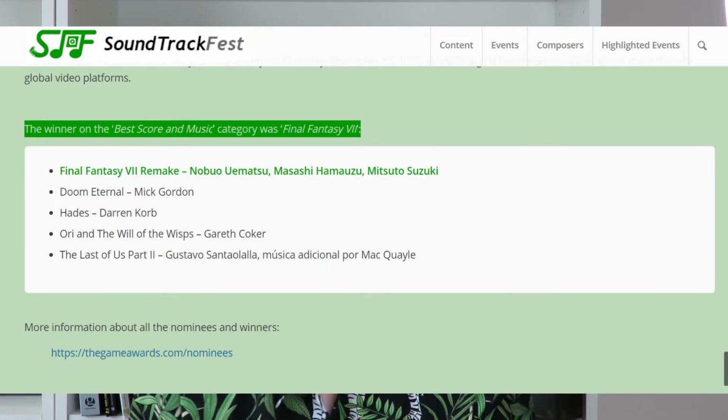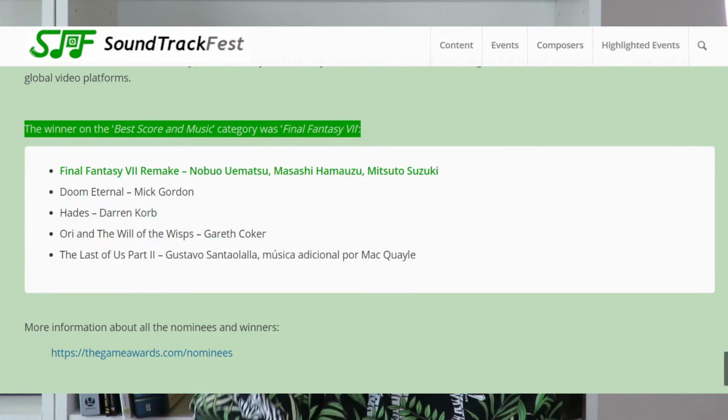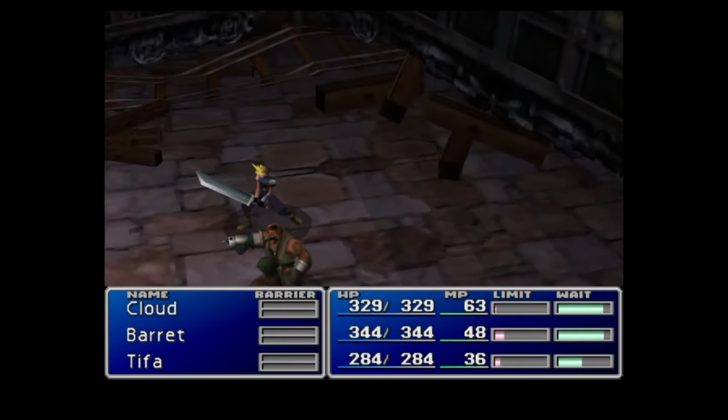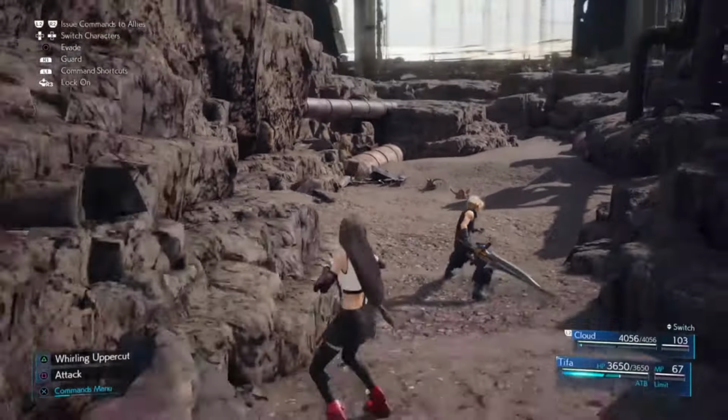Now, in 2020, the Final Fantasy VII Remake won the best score and music. And the same building blocks that were used back in 1997 were used still in the remake, with just some additional flares and minor changes to the arrangements, showing that the limitations of the time still resulted in wonderfully written pieces of music. Look at this example.